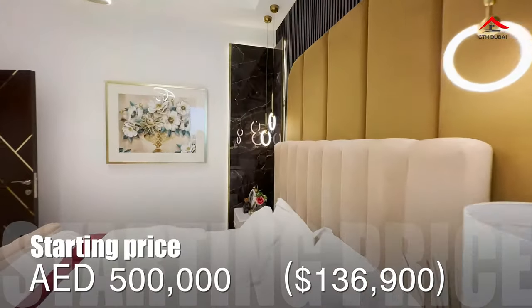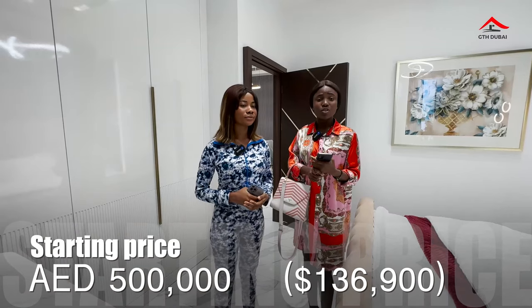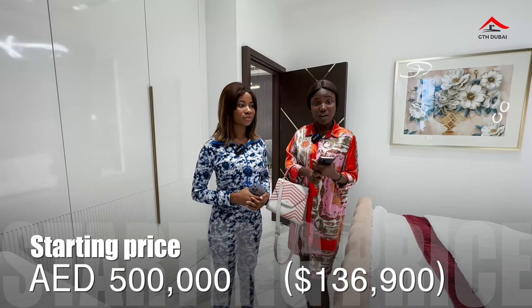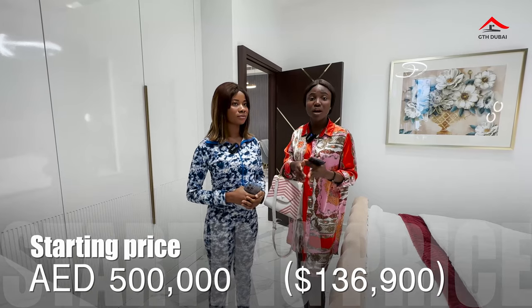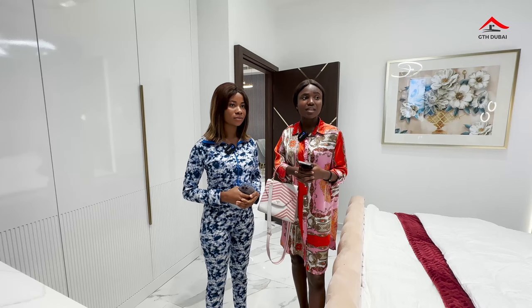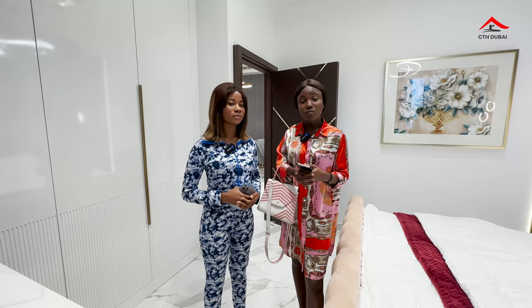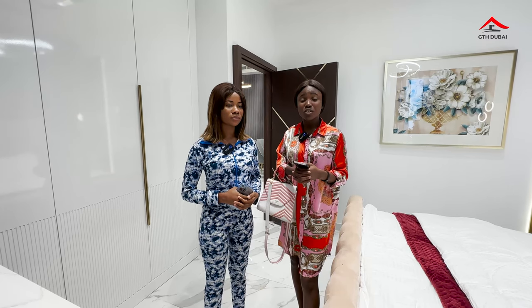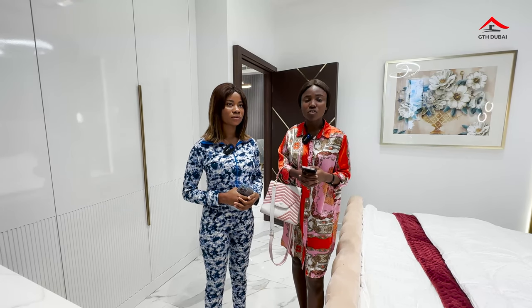This is what the bedroom looks like. And it is amazing that you can pay your 60% on handover. This project is going to be handed over in July 2025. Like she said, it's located in a prime location in Dubai. That's Sheikh Mohammed bin Zayed Road. And of course, your remaining 40% can be spread over 40 months. So what you just need to be paying every month is 1%.